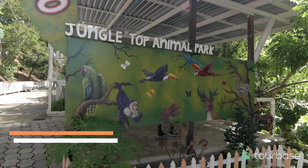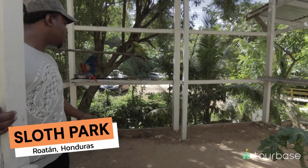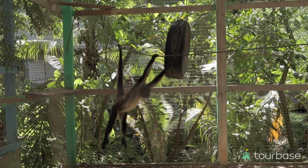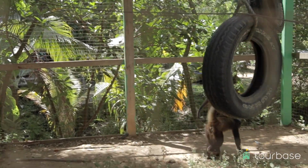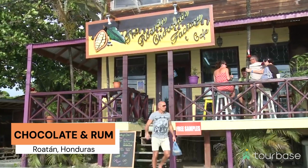Next, you'll make your way to the Monkey and Sloth Sanctuary, where Roatan's cutest animals are waiting to meet you. You'll get to hold a smiling sloth, meet some swinging monkeys, and marvel at the beautiful native birds. From here, you're on your way to try some of the island's famous treats.